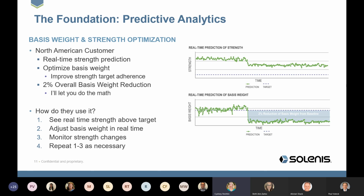This customer runs their basis weight in excess to ensure they meet their strength targets a lot of times. So we call this, they're running to an insurance policy. They're using more basis weight, which actually tends to lead to excessive strength, but they do it so that when they enter a period of upset, they don't make off-quality material. They know they have an opportunity for a 2% annual reduction in basis weight by improving their strength target adherence, so the amount of time that they adhere to their target rather than overshoot.